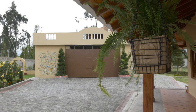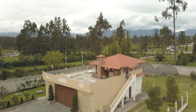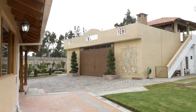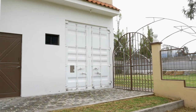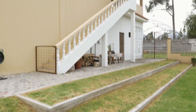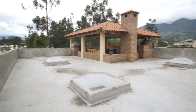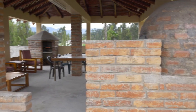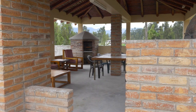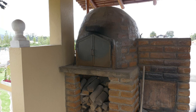Well, it's time to take a look at the garage. This might be considered an ultimate man cave space. It features a built-in 40-foot shipping container at the rear for secure storage. Upstairs is a rooftop patio with a covered pavilion. There's a fireplace, a brick oven, and a wet sink. Invite your friends and family over and get the party started.